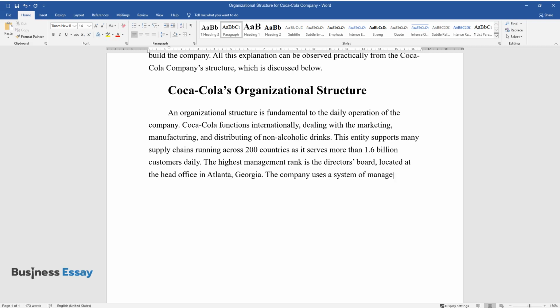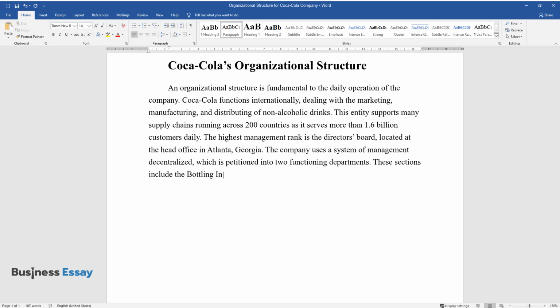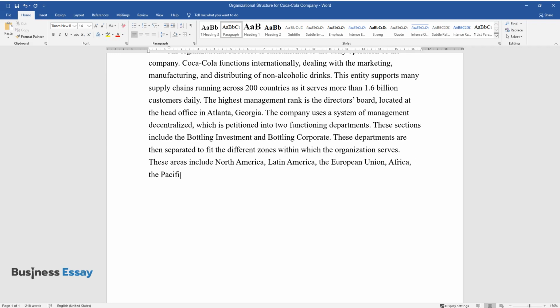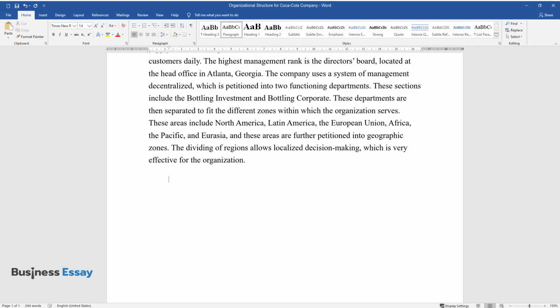The company uses a decentralized system of management, which is partitioned into two functioning departments. These sections include the bottling investment and bottling corporate. These departments are then separated to fit the different zones within which the organization serves. These areas include North America, Latin America, the European Union, Africa, the Pacific, and Eurasia, and these areas are further partitioned into geographic zones. The dividing of regions allows localized decision-making, which is very effective for the organization.